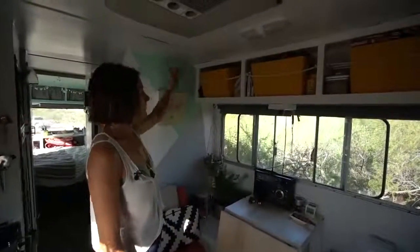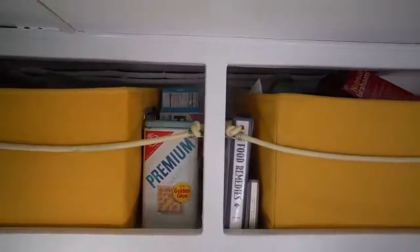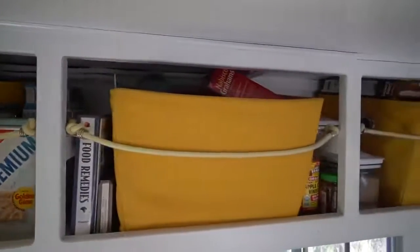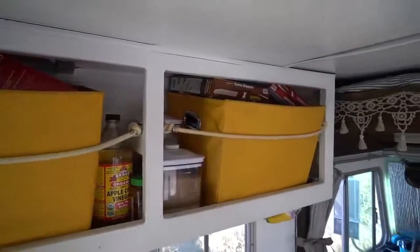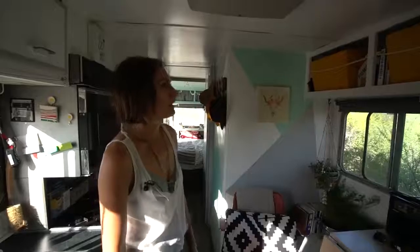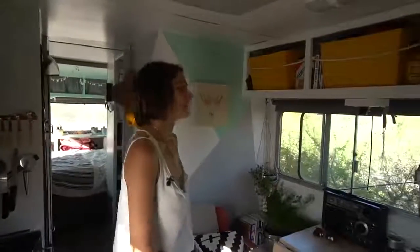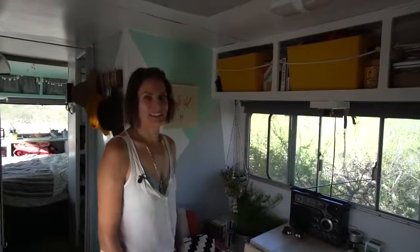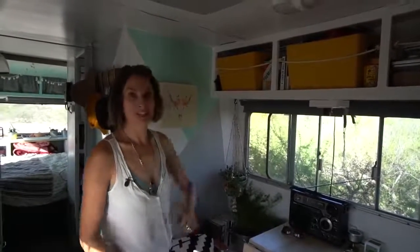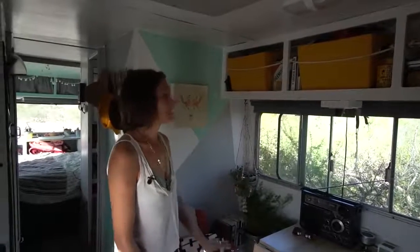Also, it did have cabinet doors, but once again, I wanted to open the space up because I figured the more negative space I could create, the more open and breezy it would feel. So I found those bins, and they happen to fit very snugly in there, so I'm not concerned about them falling out. I had heard a lot of horror stories about things falling out when people are driving on bumpy roads or taking sharp corners, with doors opening and everything spilling out. That has never happened to me.